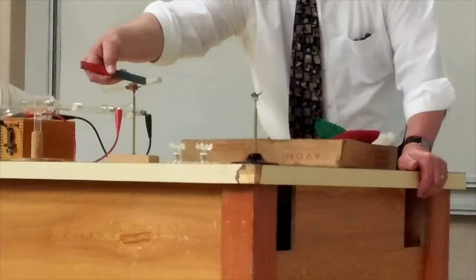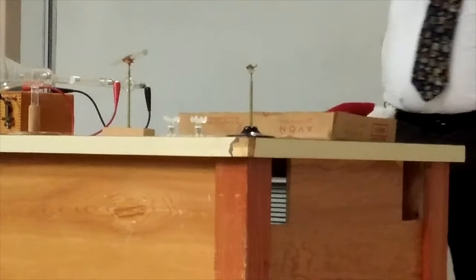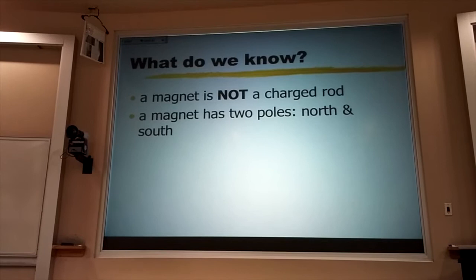So both the north and the south pole are attracted to both positive and negative rods. That means that they are acting electrically like the neutral wooden rods. Okay? So electrically, they're neutral. We also know from the third grade that they have two poles, a north pole and a south pole. And for reasons that we'll explain, I like to call them the north-seeking pole and the south-seeking pole.